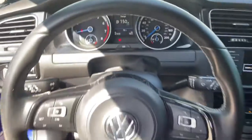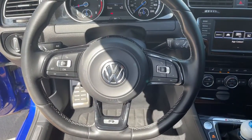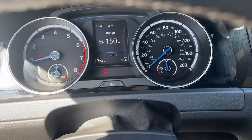Get into this performance-minded Golf R. Come in for a fun and easy road test. Our team will make it the best part of your day.